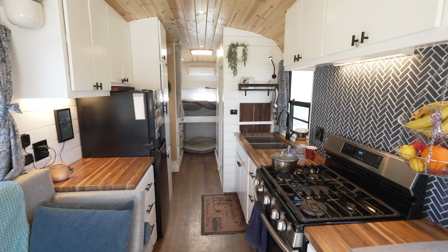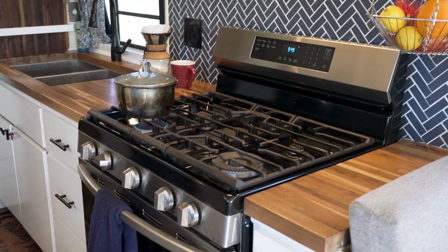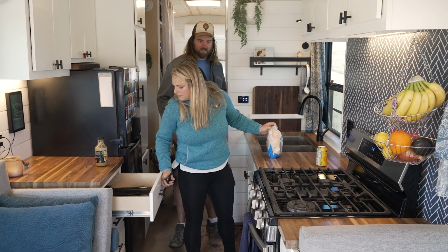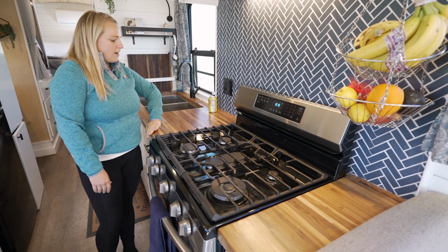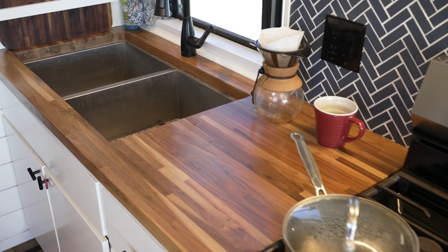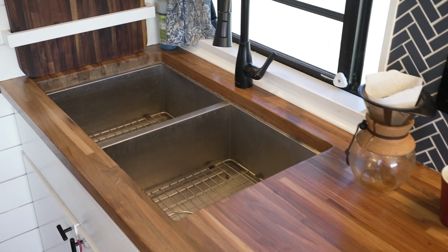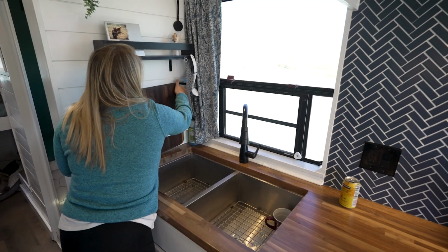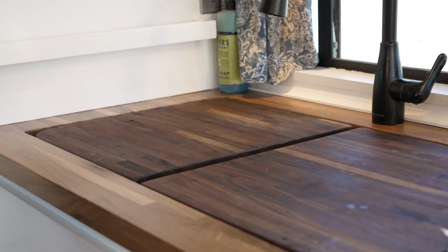My husband had a dream that we would cook a Thanksgiving turkey in our school bus, which never happened, but we do have a full-size stove that we converted to propane. We love to cook, we love to entertain, so it is nice to have all this extra space. We have these walnut butcher block countertops. Love the way that they came out. They're really easy to do. We wanted to have a dirty side and a clean side. We used the whole sink, and then we actually kept the cutouts, and we can use them as a cutting board, which adds extra prep space.